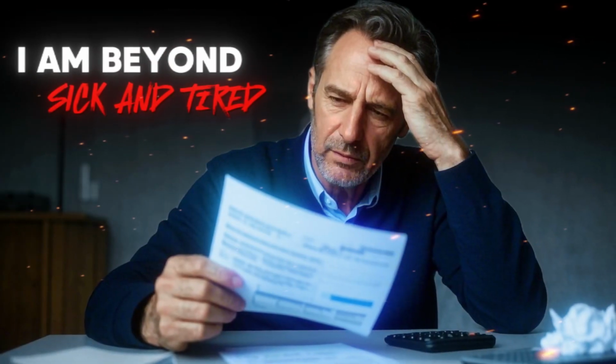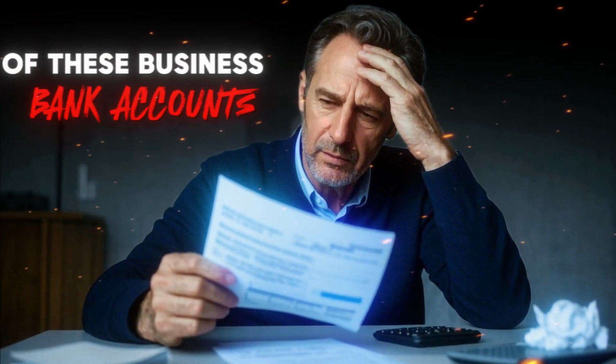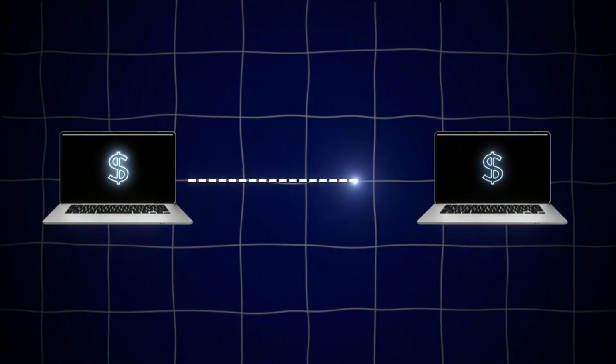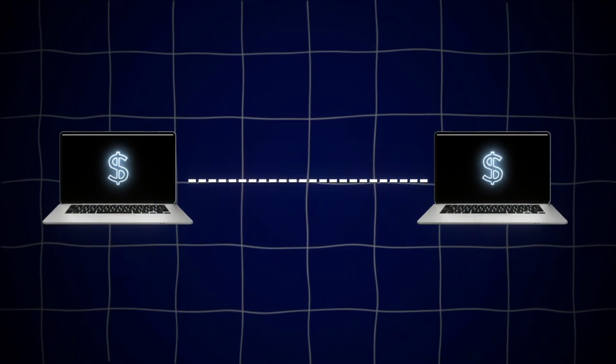I am beyond sick and tired of these business bank accounts that are charging us fees for everything. I have had a business bank account for over 5 years now. This specific one did not charge me any fees before, but then they switched over and the fees started hitting me. I had to transfer money over to another bank account today for payroll, and it charged me a fee. I was like, are you serious? You're gonna charge me a fee for an ACH transfer?